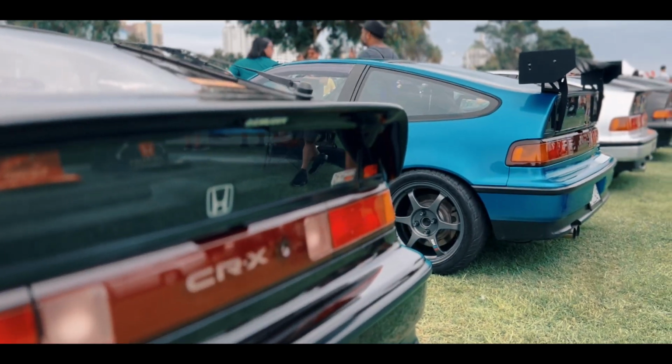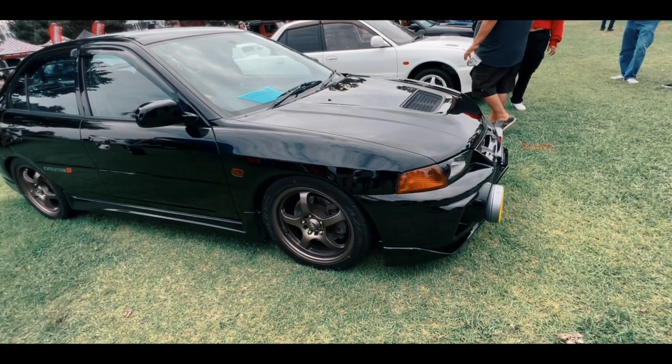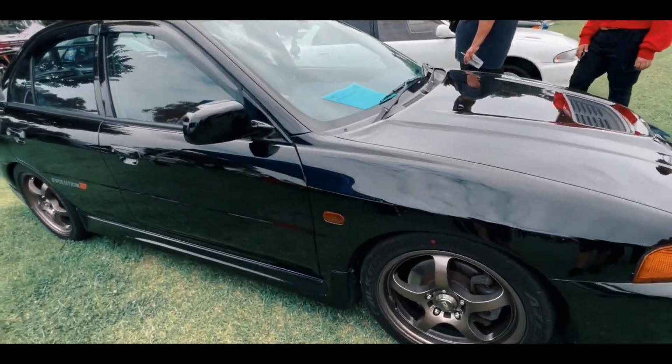CRX galore over here. All right, in the flesh, Evo 4. Right hand drive, of course.